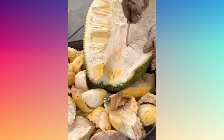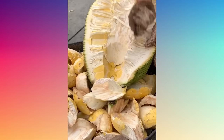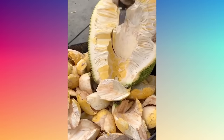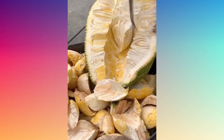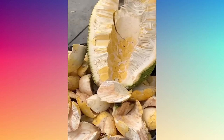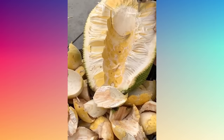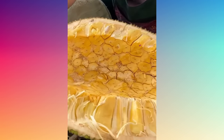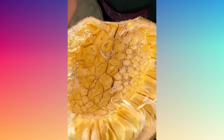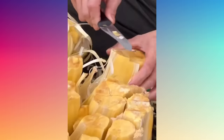Each jackfruit pod is not only a burst of flavor, but also a nutritional powerhouse. Packed with vitamin C, potassium, and dietary fiber, jackfruit is not just delicious, it's a health-conscious choice too. Jackfruit is incredibly versatile. Its seeds can be roasted or boiled, and the unripe green fruit can be used in savory dishes, mimicking the texture of meat. It's no wonder it's earned the nickname vegetarian's meat in some regions.